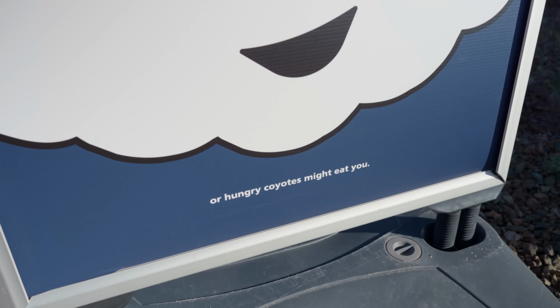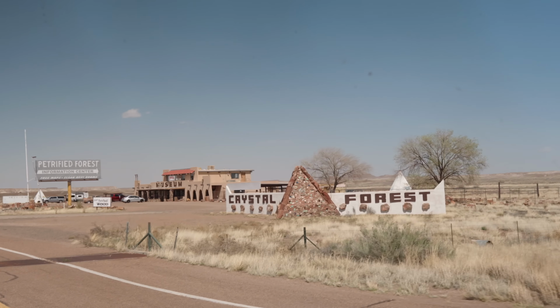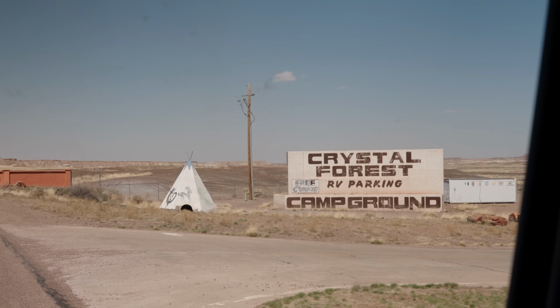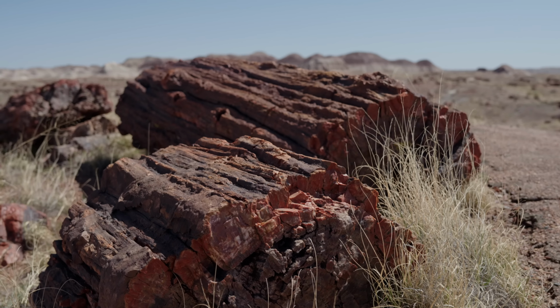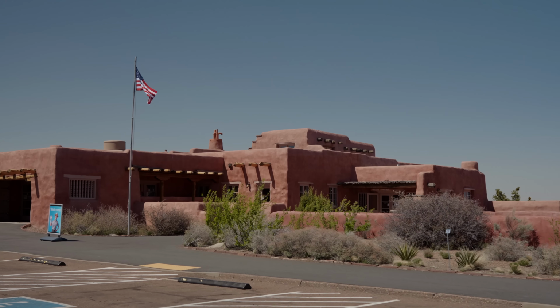There are no camping accommodations inside the park, but we stayed for free in the south, literally right outside the park's entrance. The Crystal Forest Campground offers free boondocking in their lot. If you do need electric hookups, there are paid sites across the street. We spent about a day and a half exploring Petrified Forest, so whether you're just passing through or you can stay a while, you'll have plenty to see and do.